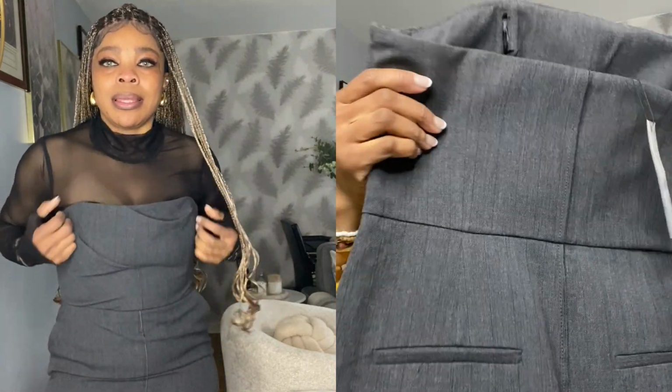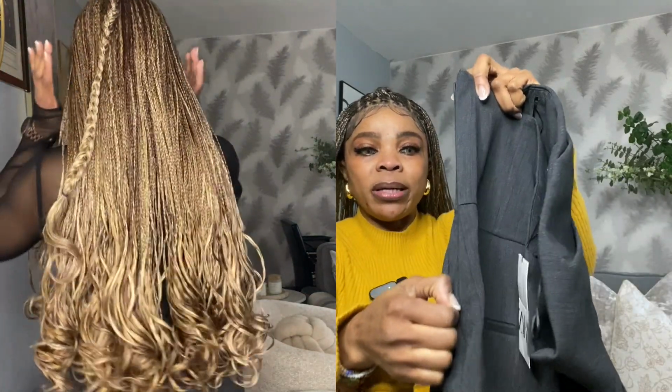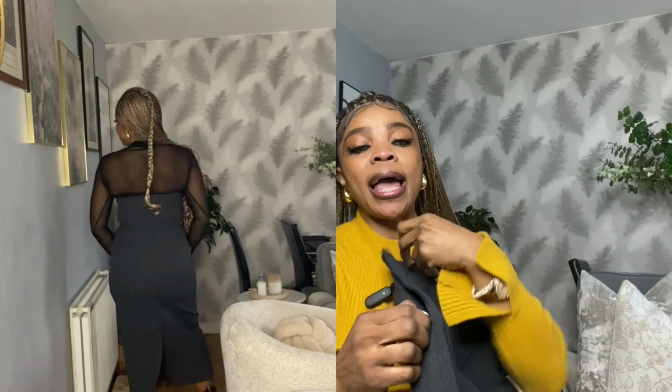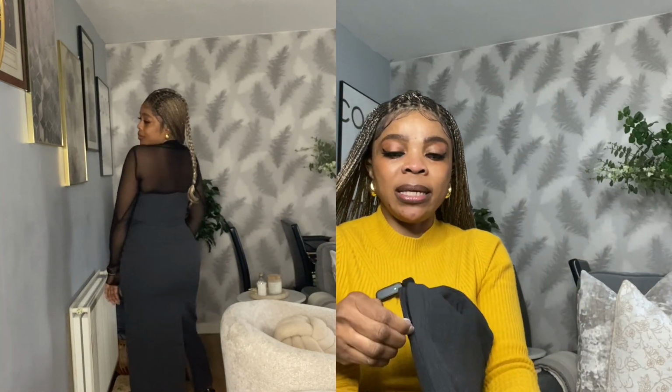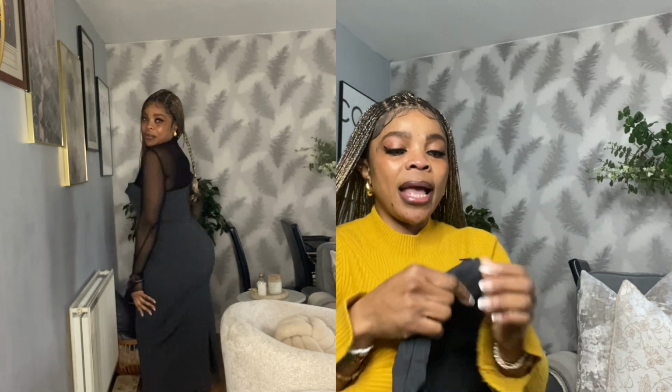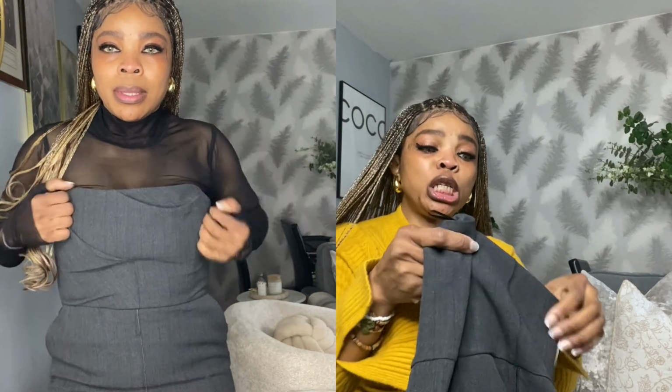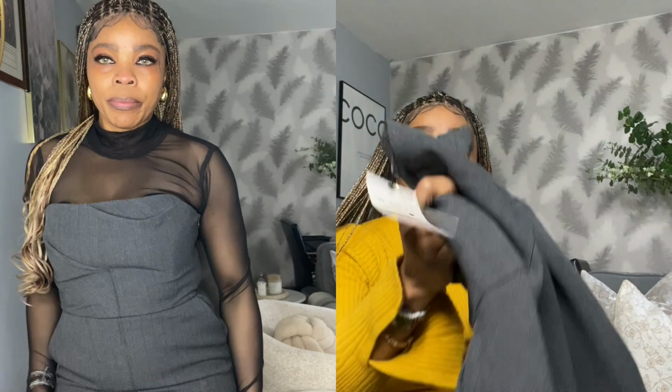There's also a slit on the back that makes it easier for movement. There's also an invisible zip, if I can get to open it or unzip it. There's an invisible zip by the side, which I like, makes it easier for you to get into and get out of the dress. I think that's the qualities that I can see on this dress. And in addition to that, it is fully lined.